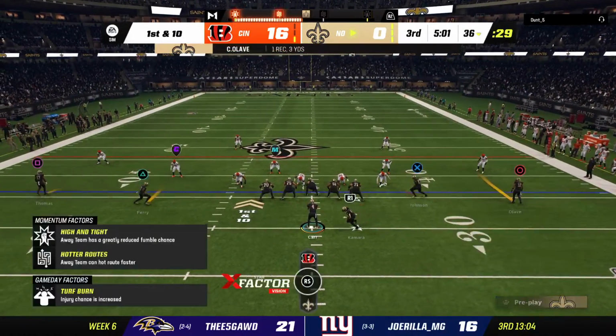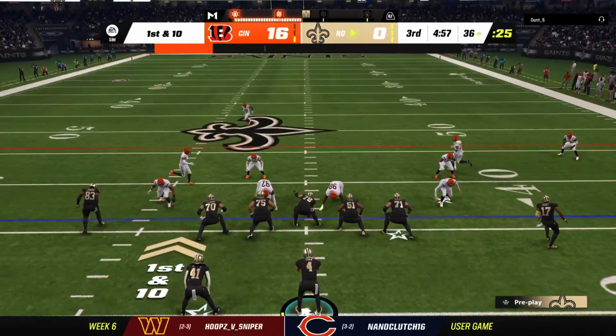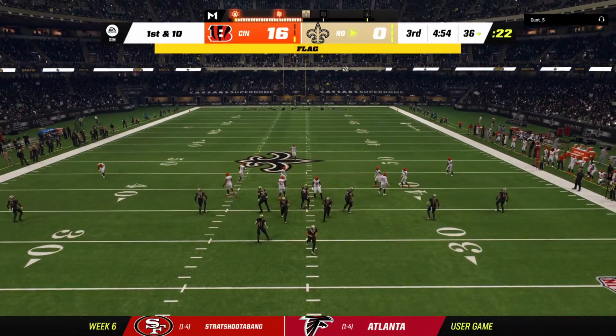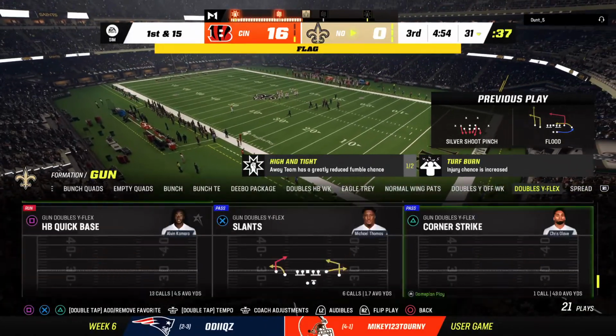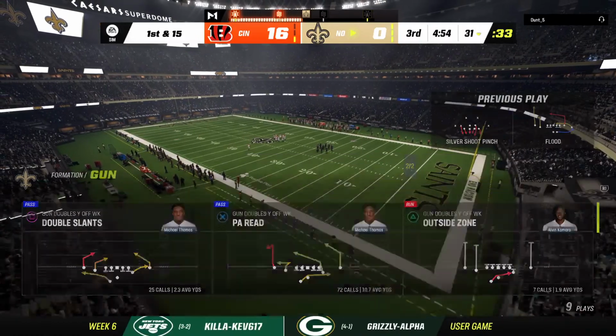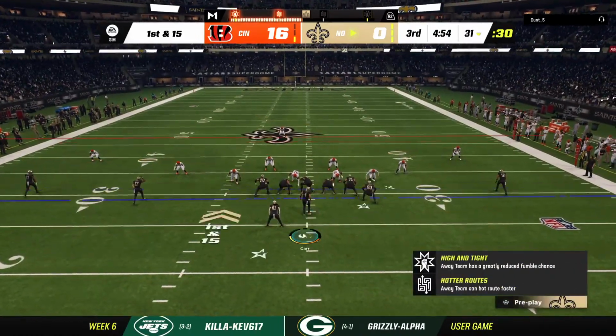So from the 36 now, 1st and 10. That's good for the Saints. First and 10 at the 36-yard line. Now flags will come in. And I think this is against the Saints up front. A false start backs them up 5. First and 15.